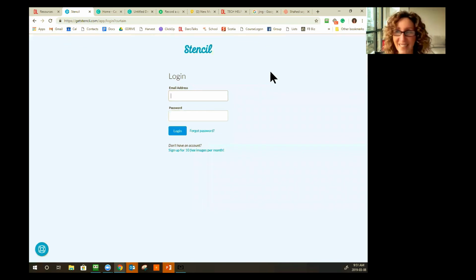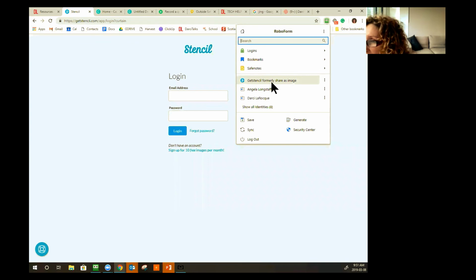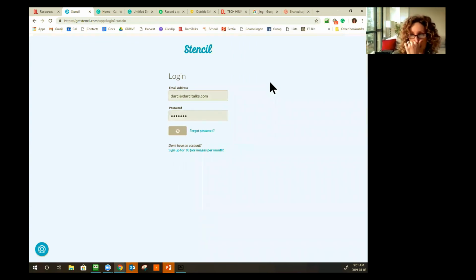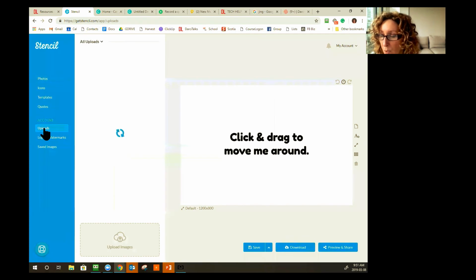Let's try Roboform again, see if it works. Again, I never use these anymore. Look, there we go. So tap in there, it keeps my password, it logs on for me. Did you see how amazing Roboform is? Yeah, Roboform's awesome.